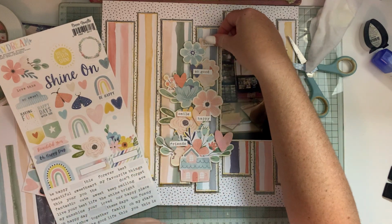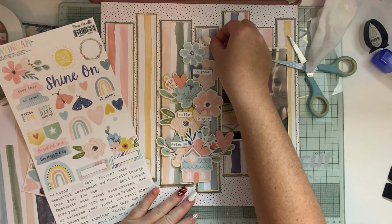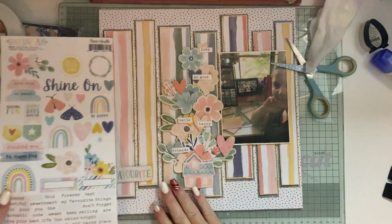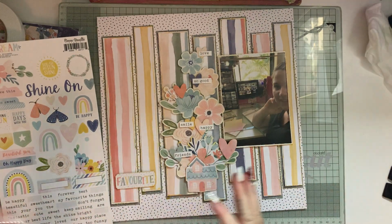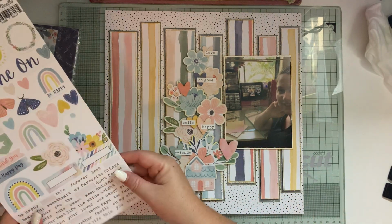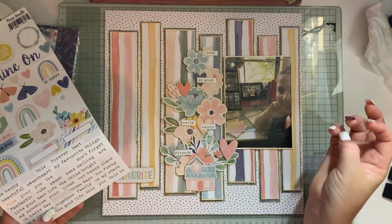I'm going to put love right at the top there. It's a bit crooked. That's all right. Now, once I've actually finished this layout, I probably will take a moment to stand up over the top of it and straighten up what I need to do, which is fine.